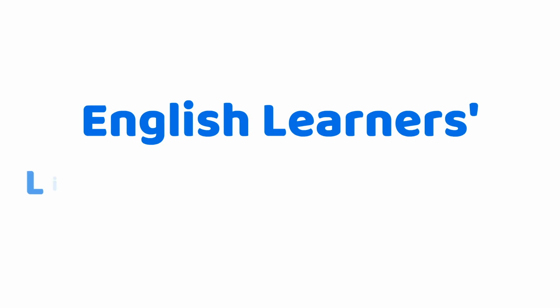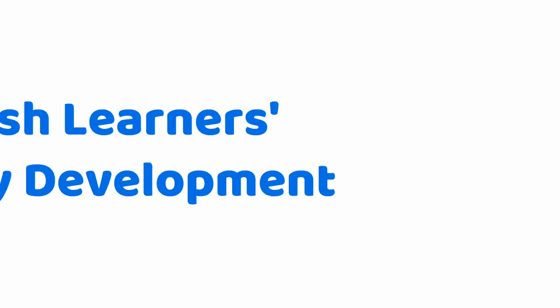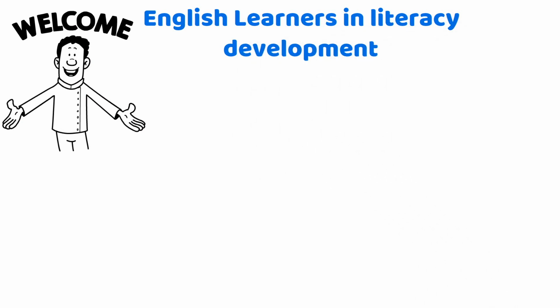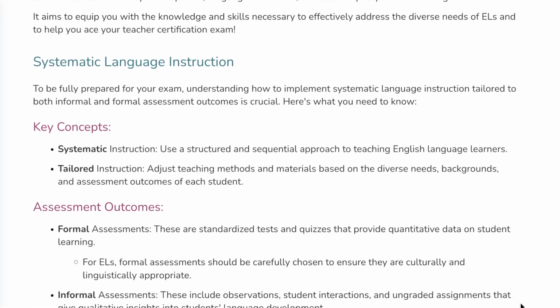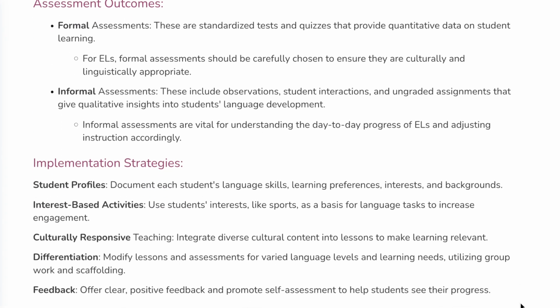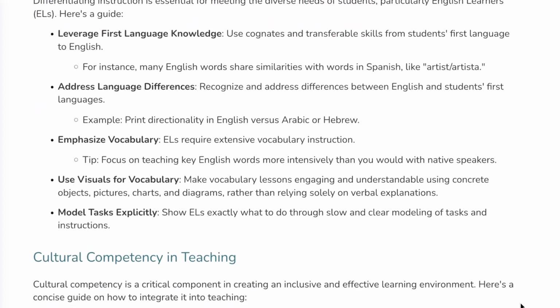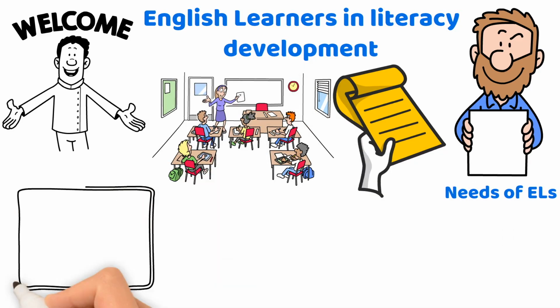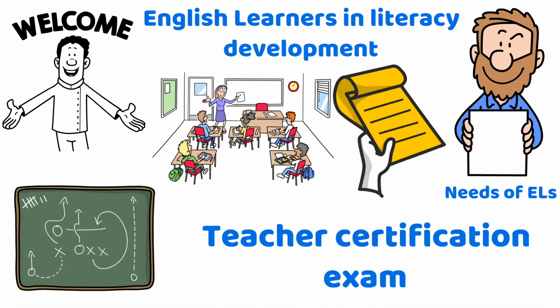English learners, literacy, development. Welcome to the essential guide for supporting English learners in literacy development at the elementary level. This chapter is designed to help you effectively address the diverse needs of ELs, integrating systematic language instruction, culturally responsive teaching, and tailored strategies to prepare you for your teacher certification exam.